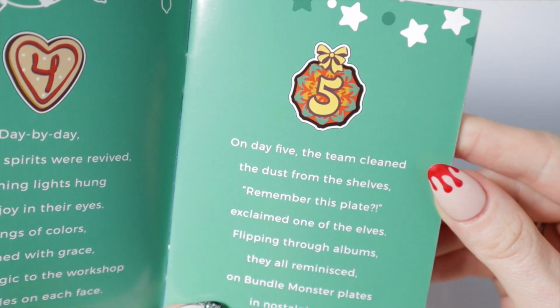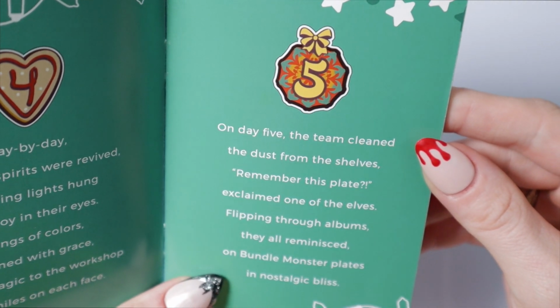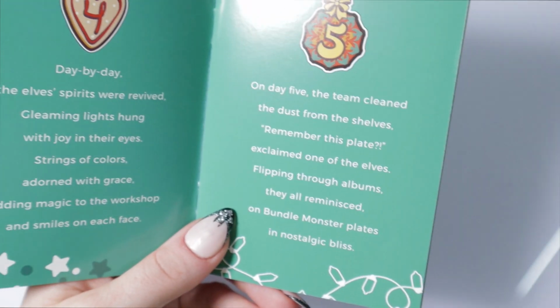This is so cool. On day 5, the team cleaned the dust from the shelves. "Remember this plate?" exclaimed one of the elves. Flipping through albums, they all reminisced on Bundle Monster plates in nostalgic bliss.